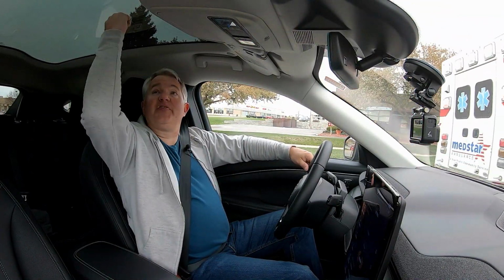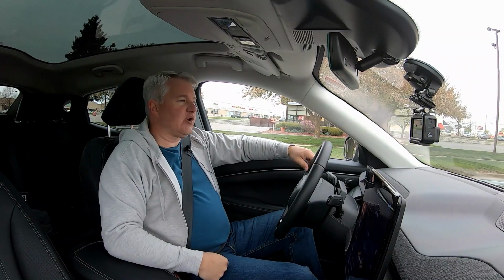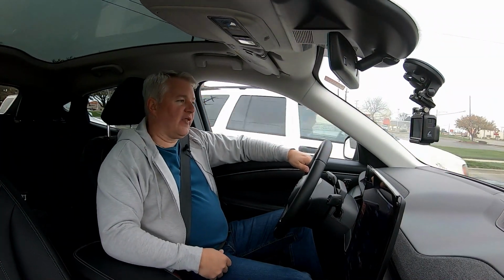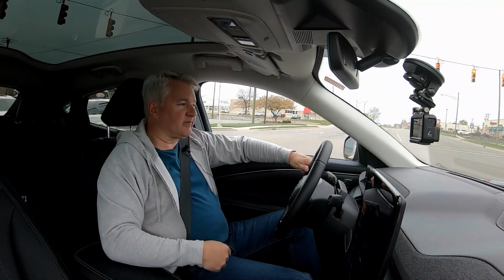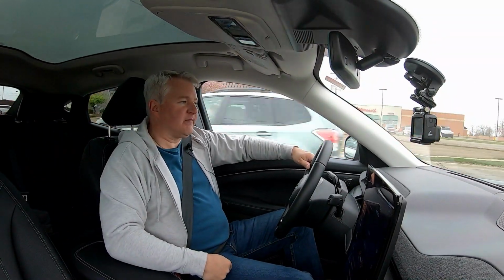Hard to know with the glass roof panel. There is no shade for it. There is no auto tinting feature for it. So I'm not sure, if you're in a warmer climate, let's say you live in Florida, Arizona, California, and you're going to drive this year round, whether you would find that there's enough tinting in the vehicle to help keep the climate in the compartment here at a more comfortable level.